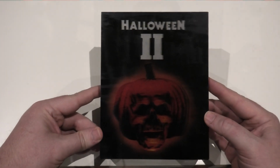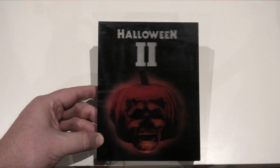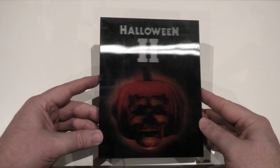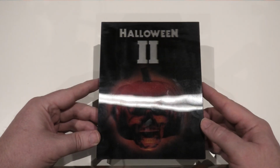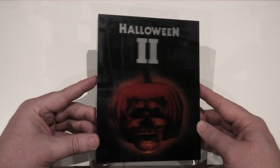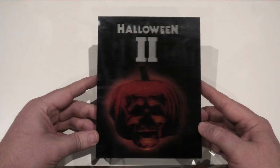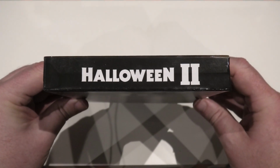Sorry about that. But again, I'm not sure how well, because of the way my lighting is done in this room, the lighting is coming directly down onto it, and it's very hard when it comes to lenticular covers to make out anything. But trust me when I say the house is behind in the background. I'm not sure how well you can make that out. But the pumpkin really does stand out. It is absolutely beautiful.